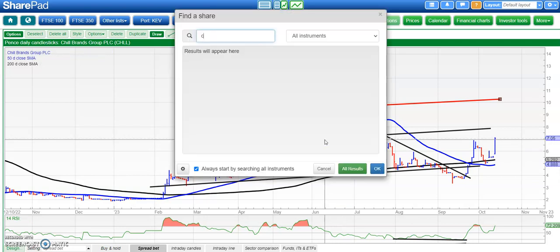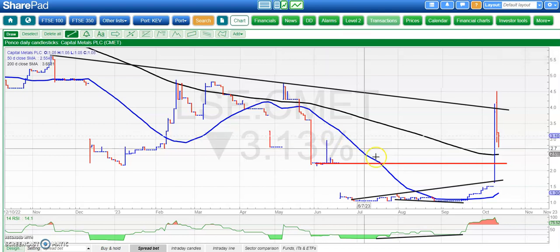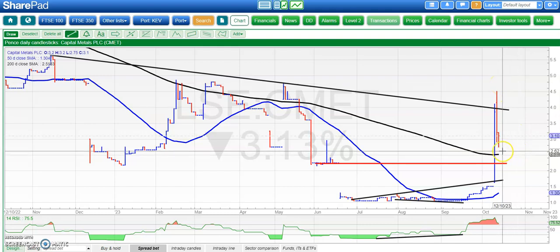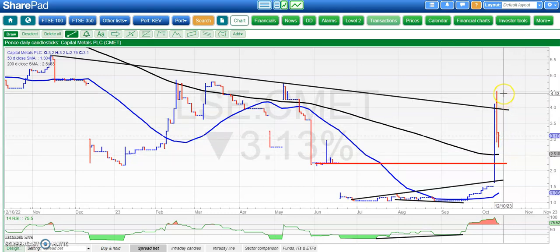Looking at Capital Metals next, and here the company seeing its shares retreat from that 4 pence zone, which was the main resistance for 2023. Current position is that we're looking for support to come in at or above the now rising 200-day moving average at 2.5 pence. Above that, looking for a retest of 4 and 4.5 over the next few weeks.